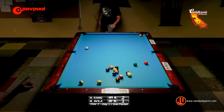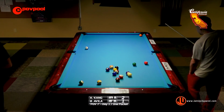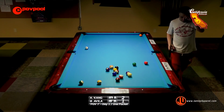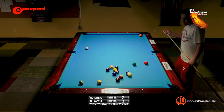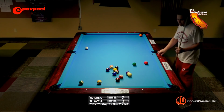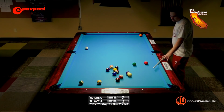Nice shot. That was the right shot that I saw right away, but it took him a minute to figure it out, which I don't know what else he was thinking, but that's the only shot that I really saw. I know he was not going to cut on the 14 ball. Right. But if you know what shot to shoot, shoot the shot. I don't know. Maybe I'm just.